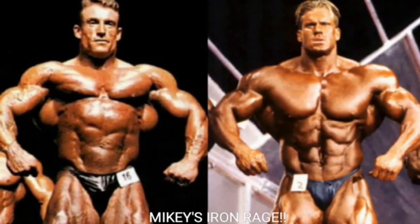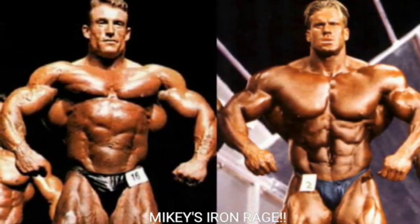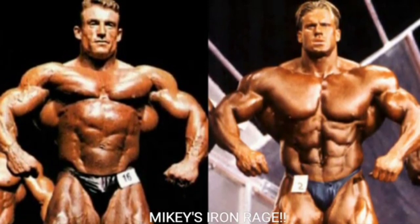Look at Jay Cutler. He's wide as fuck. He's got a decent V-taper and an unbelievable midsection. So in my opinion, my man Jay Cutler's going to get the point there.